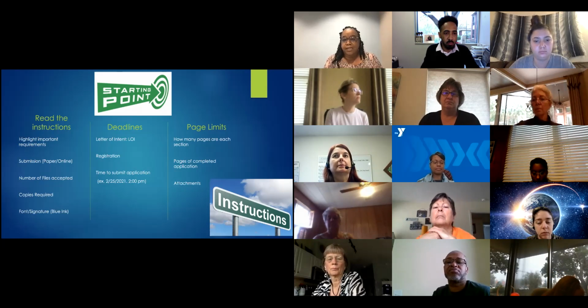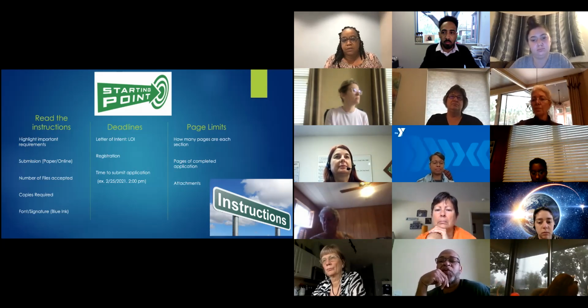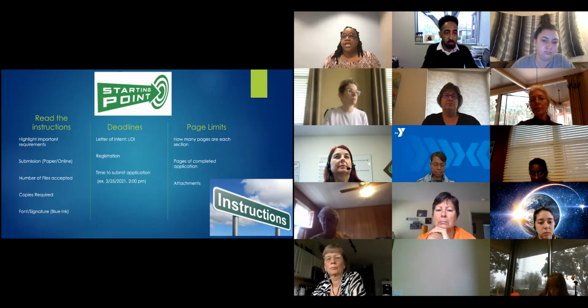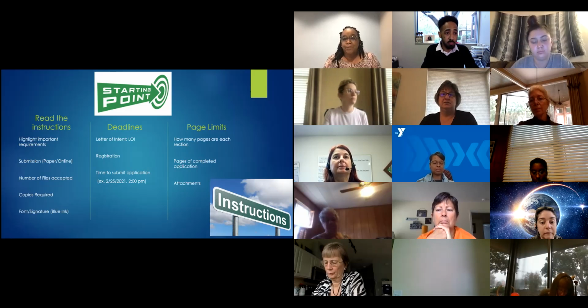Also, page limits. Look at that as well when you're starting to write your application. How many pages are required for each section? Some statements are going to be 3 pages. Make sure you know your pages, the pages of the completed application. If you have more pages than they required, they will take off the excess pages and trash them, because then the main information that you need may be on those pages that they're taking off.